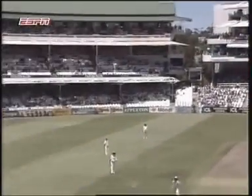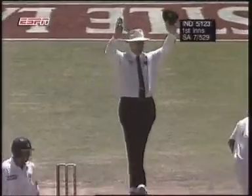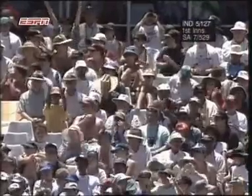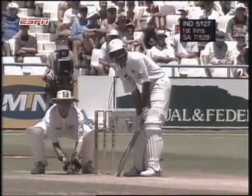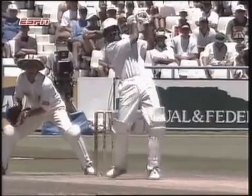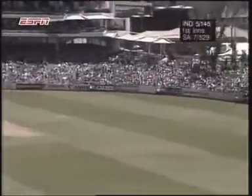Bottom hand. Lovely shot. Well, that I was fully expecting, and it's maximum. Using his feet beautifully and going through with a shot over the head of the mid-off. There is no long off. I think it would have carried him anyway. And Mohammed Azharuddin straight away taking advantage of that warm-up delivery from Lance Klusener.